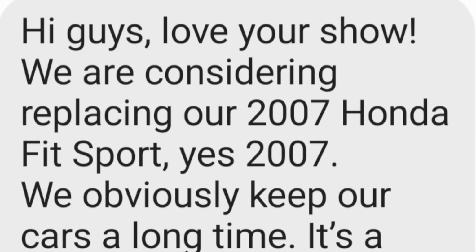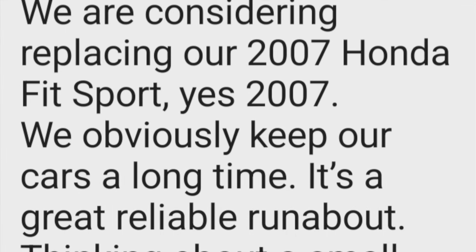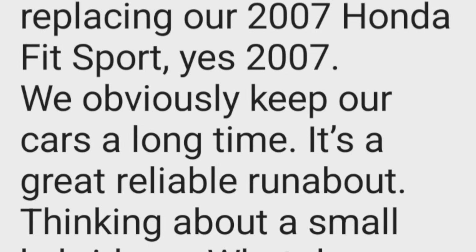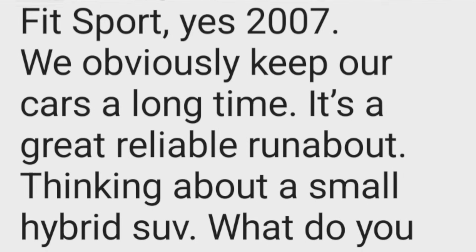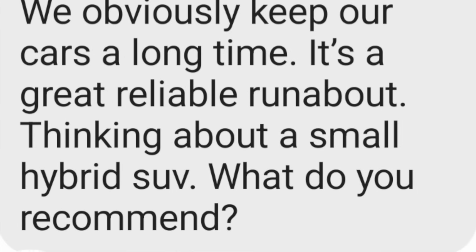Hi guys, love your show. We're considering replacing our 2007 Honda Fit Sport. Yes, 2007. Nice. We obviously keep our cars a long time. It's a great, reliable runabout. Thinking about a small hybrid SUV, what do you recommend? That's what our niece drives. She drives a Honda Fit.